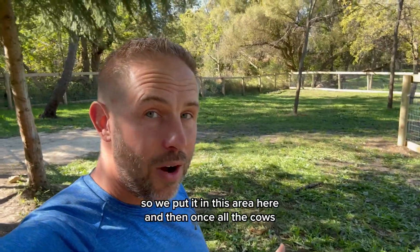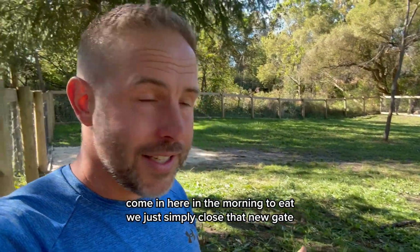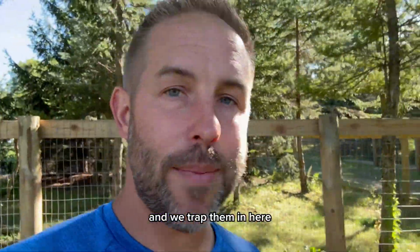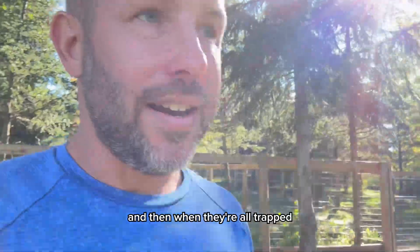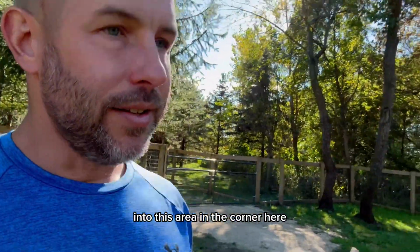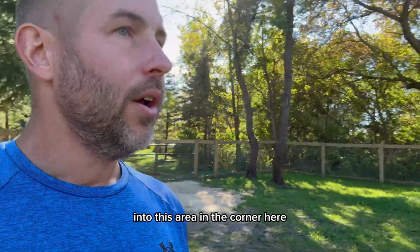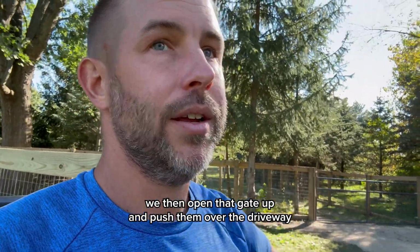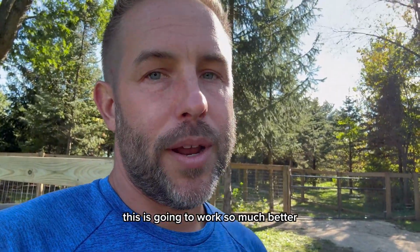And then once all the cows come in here in the morning to eat, we just simply close that new gate and we trap them in here. And then when they're all trapped into this area in the corner here, we then open that gate up and push them over the driveway. This is going to work so much better.